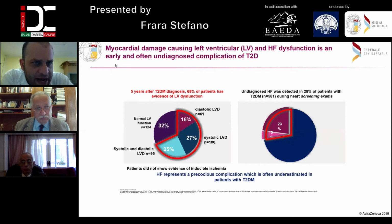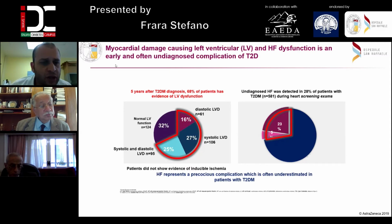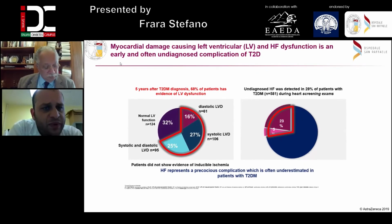In fact, myocardial damage with a dysfunction of both left ventricular, both diastolic and systolic ventricular damage, is an early and often undiagnosed complication in patients with type 2 diabetes. This is particularly interesting since 5 years after the diagnosis of type 2 diabetes, more than 2 in 3 patients have evidence of left ventricular dysfunction.